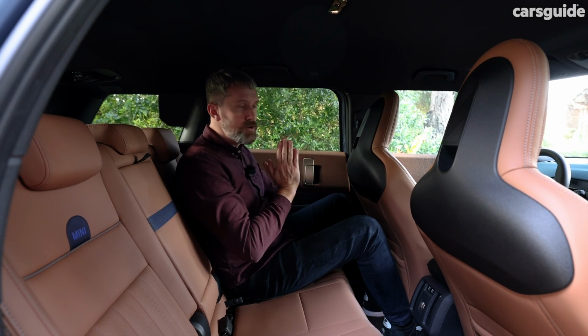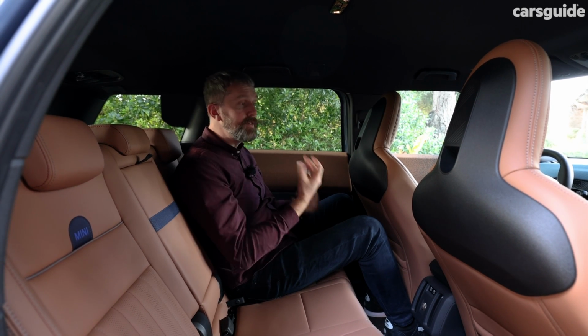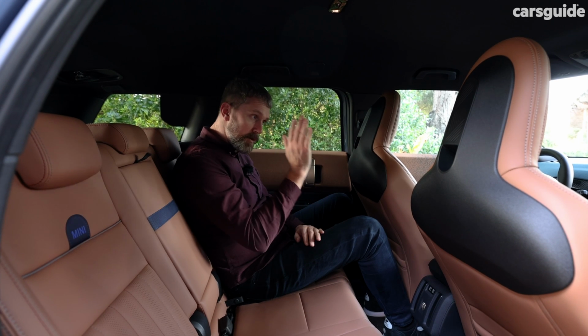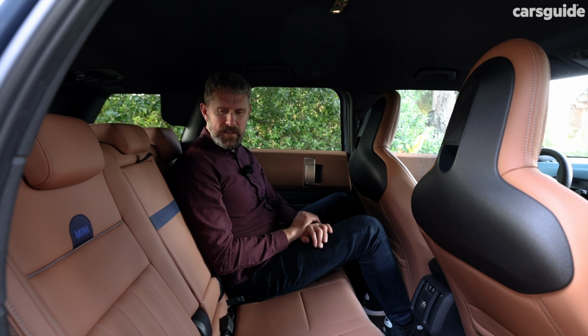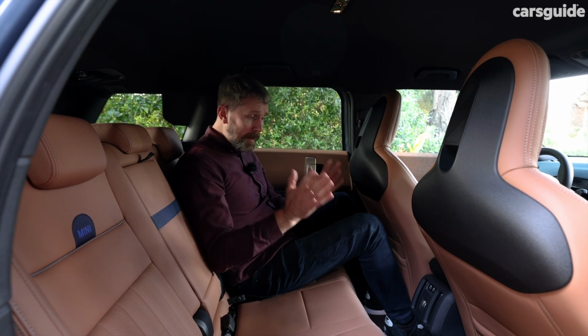Again, no leather. It's all synthetic leather and feels nice. You wouldn't go, oh, it feels cheap. It just doesn't feel like that at all. But those front seats are very supportive. Bit of a flatter base back here, but that's kind of to be expected in an SUV. And I really like this colour as well.